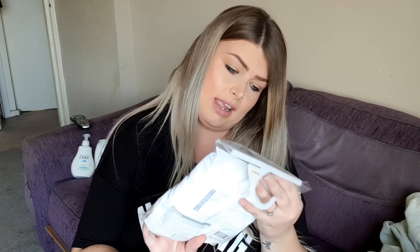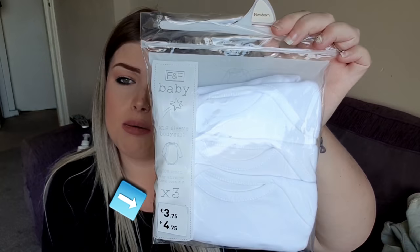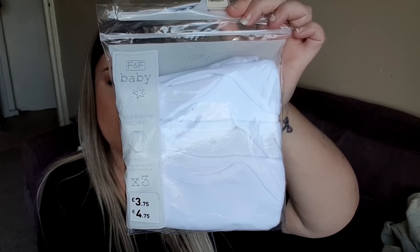So I picked up just some baby essentials here, long sleeve bodysuits in newborn. They are just the white ones because I think babies look so cute in white. You can't have enough of these again, and they were only £3.75 for a pack of 3.